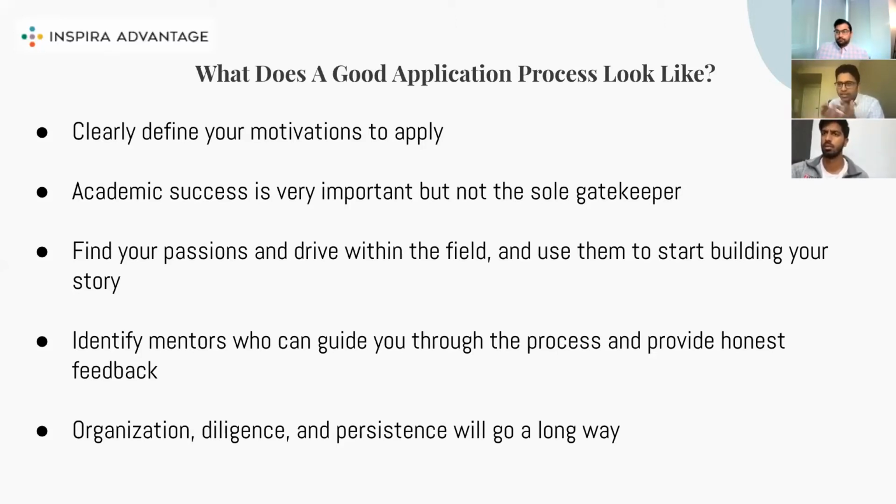Akhil, Rao, if I missed anything that you may want to add on that. No, I think that was perfect.